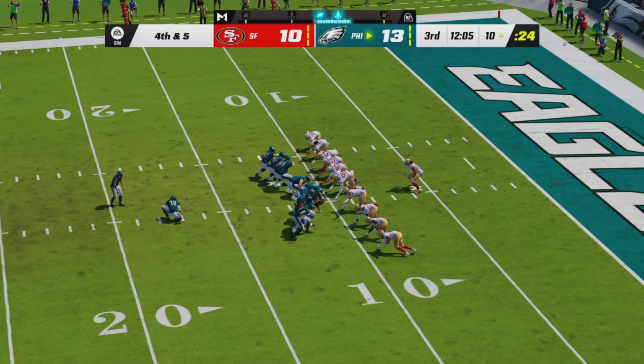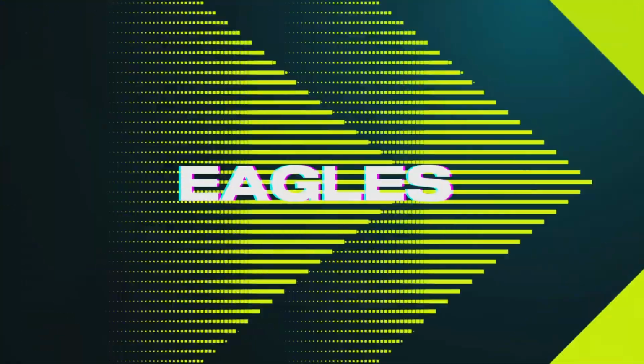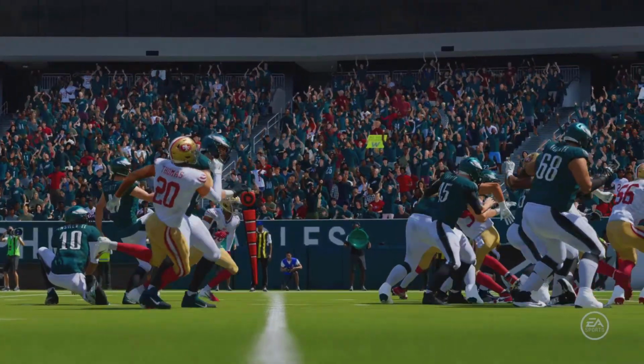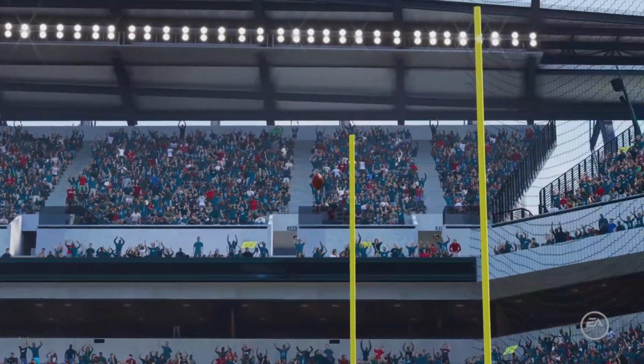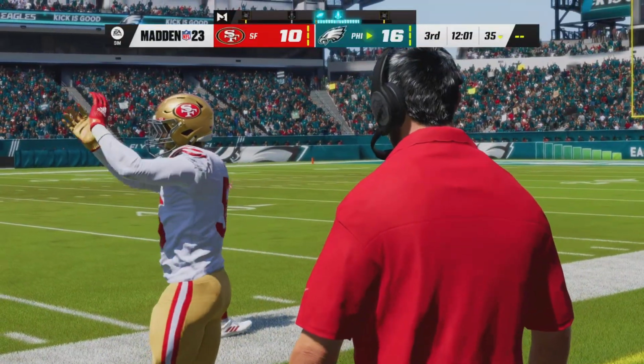So Hurts is off, and on comes Jake Elliott for the Eagle field goal. From the right hash here, should be an easy one. The kick by Elliott is good, and that extends their advantage to 6. It's 16-10. But looking at it from a defensive perspective, that keeps the deficit very, very manageable. All things considered, not a bad job on the defensive side.